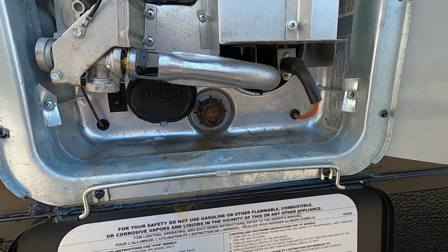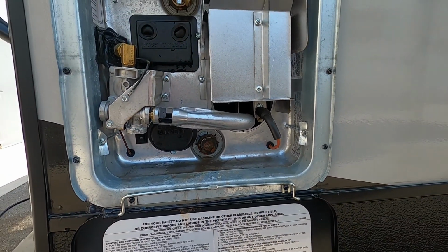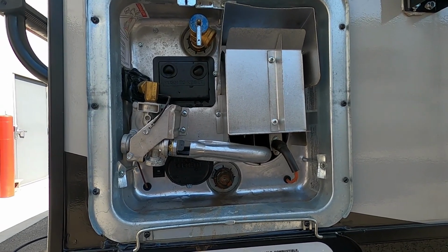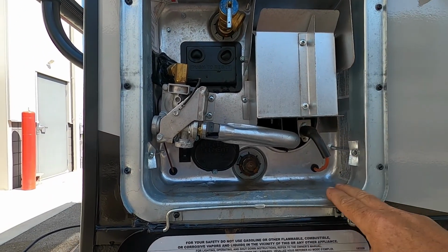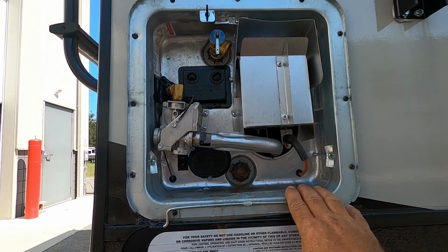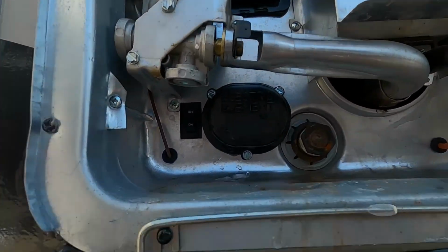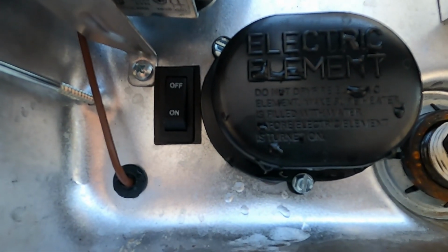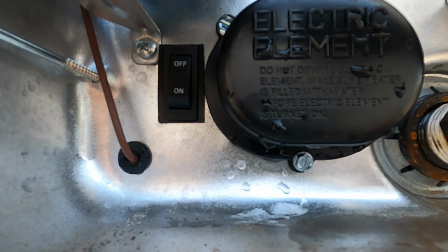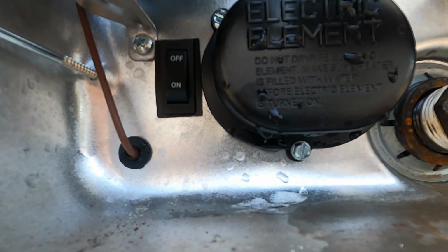And after your hose has been on for a little while, go inside, open up your water taps. You can deploy the slide if you need to at this time. Open up your water taps, get the air out of the lines. Once you've got a steady flow of water flowing, shut that off, and then you can turn on your hot water heater from indoors. There is an on-off electric element here. The only time you ever want to turn this on out here is if you're plugged into 110, as well as turn it on electric indoors.